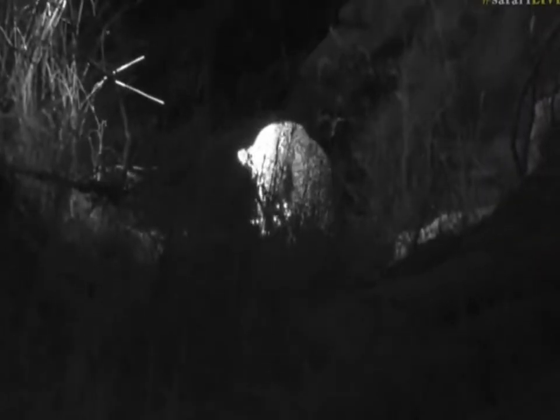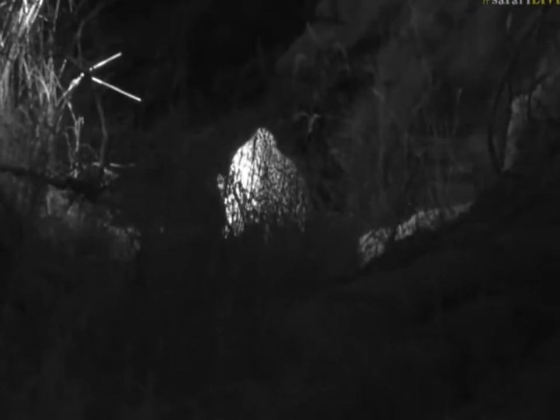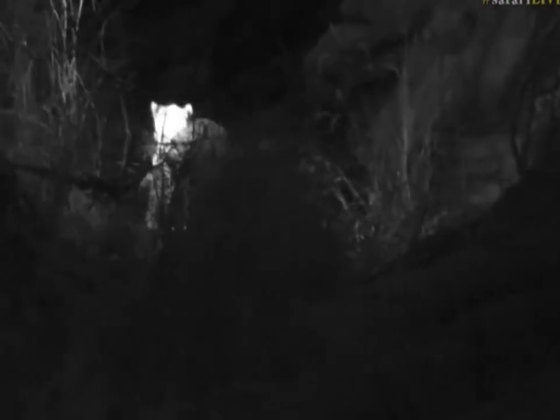Sounds like some of the hippos are pushing one another around behind the dam wall as well. Come boy, come this way. No, you're going further down. You know what, Seb? I wonder if we go further down, we might get a better view of him now.